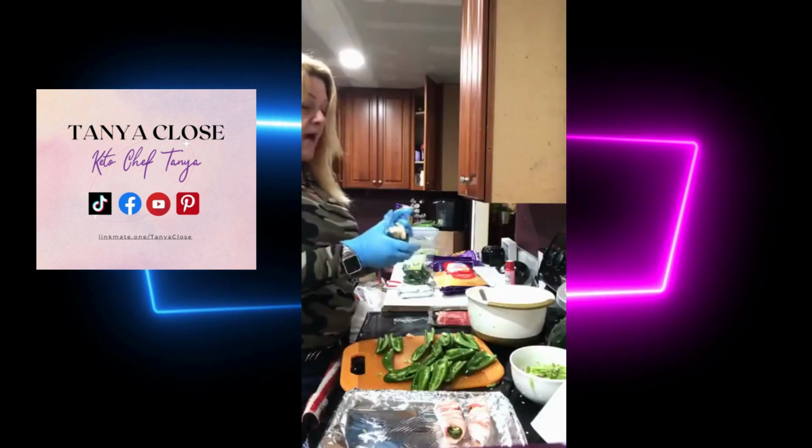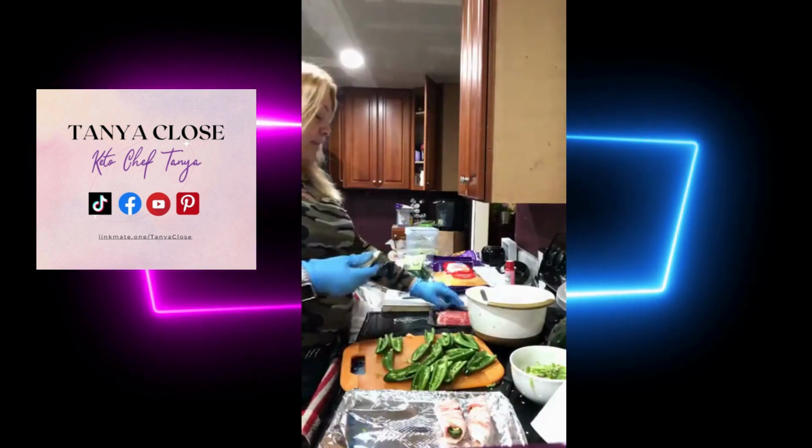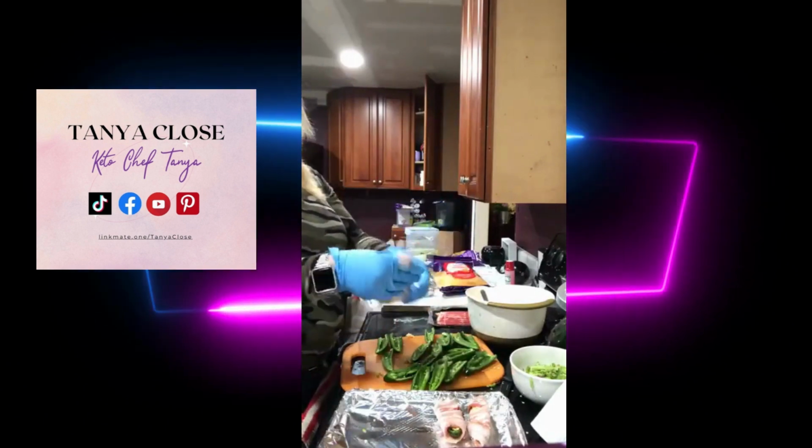I usually put them in the oven for about 20 to 25 minutes and I check on the bacon. I might roll them over. And then I usually put it on for a little bit longer, only because I like my bacon crispy.